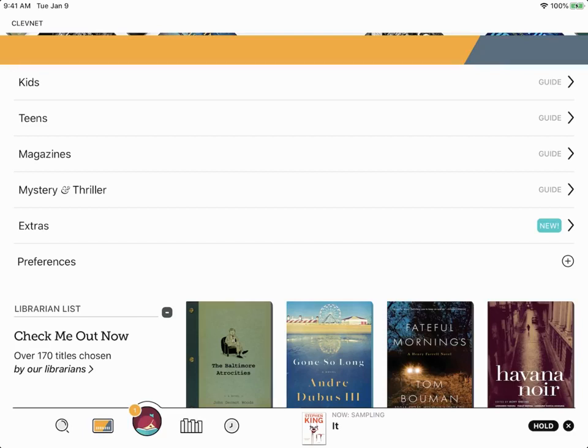You can access them from anywhere where you have a device and are able to download the apps for these services. So today the services I'm talking about are Libby, Hoopla, and Canopy. And I will get into more of what those are. But I do want to say that these are all apps that you need to put on your phone or a tablet.